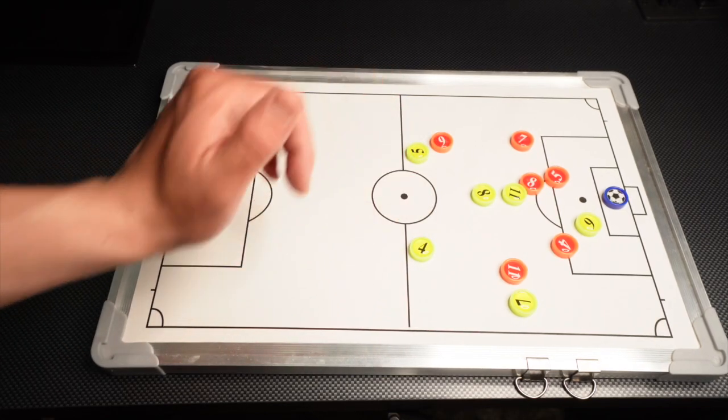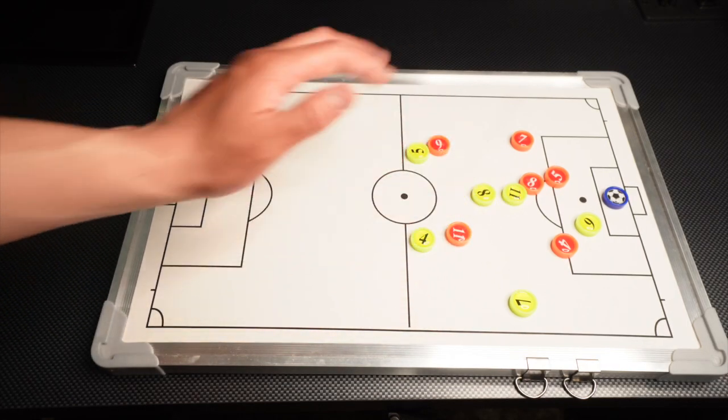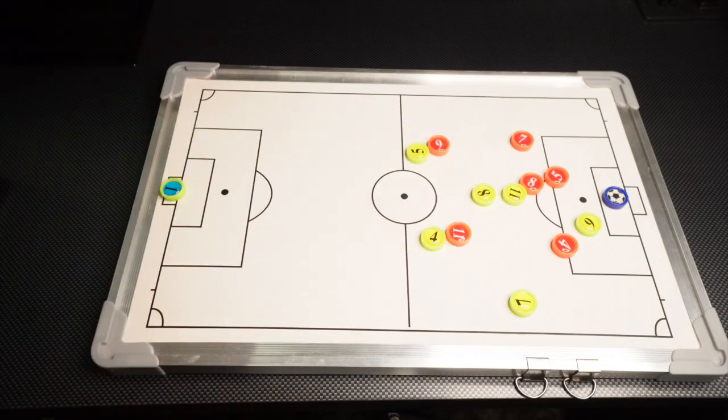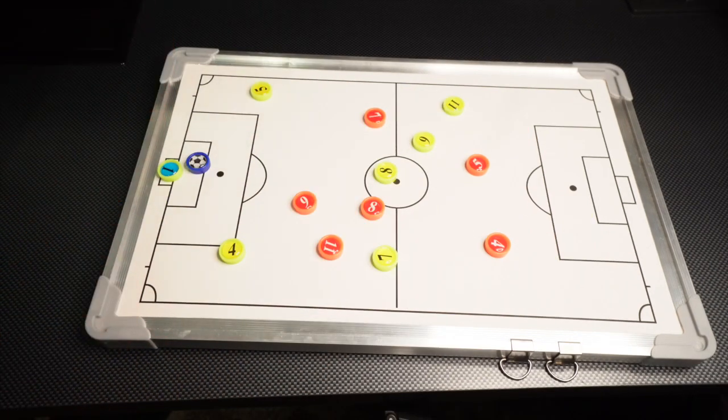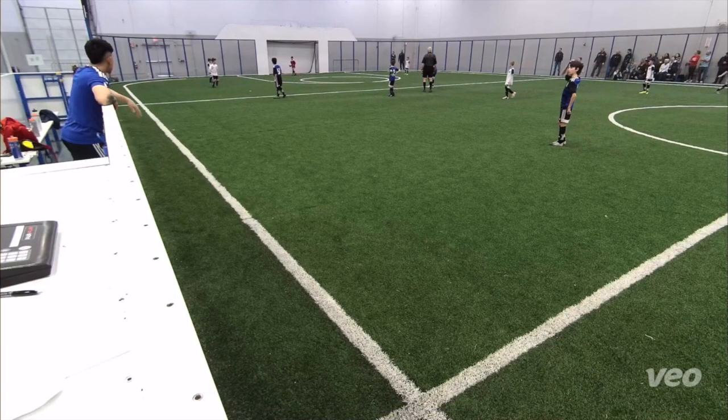But it's important that you guys communicate with each other on who's going to press the striker. But if there's two, of course, stick with 1 and 1, and then you guys are good there. So here's how we were set up in this play, building out of the back. From here, as the ball is played, there really isn't an option.